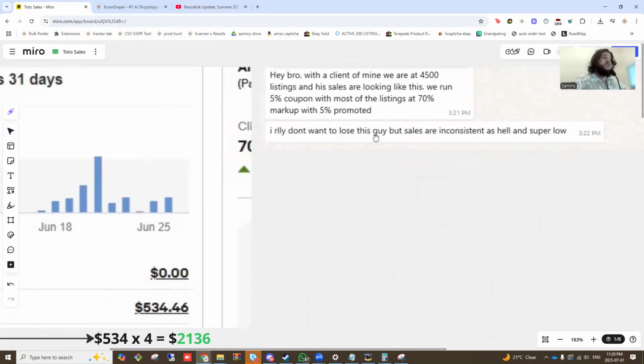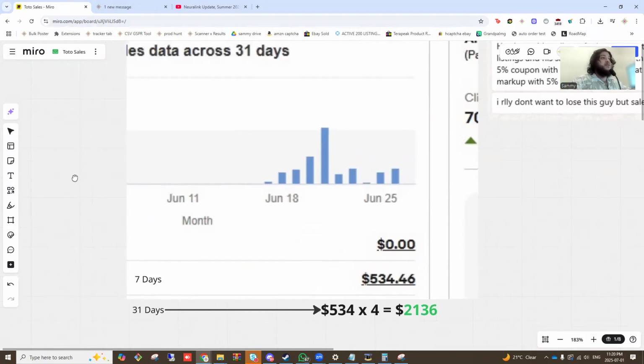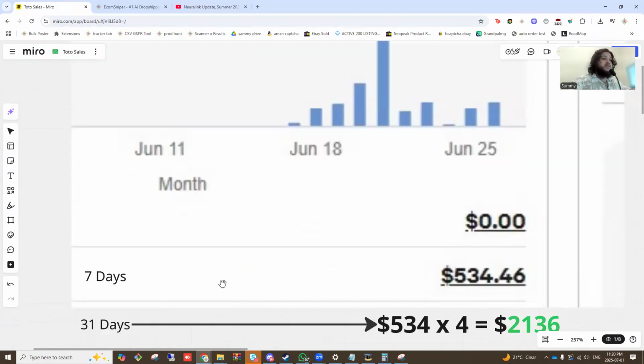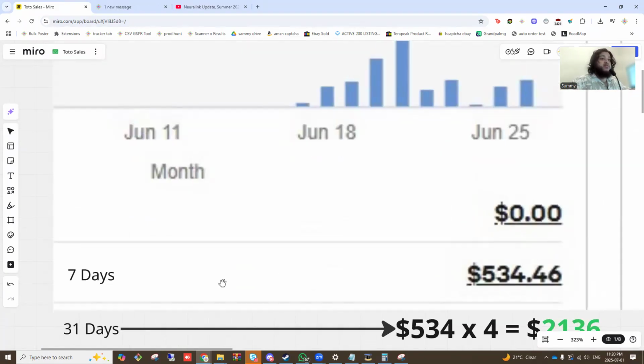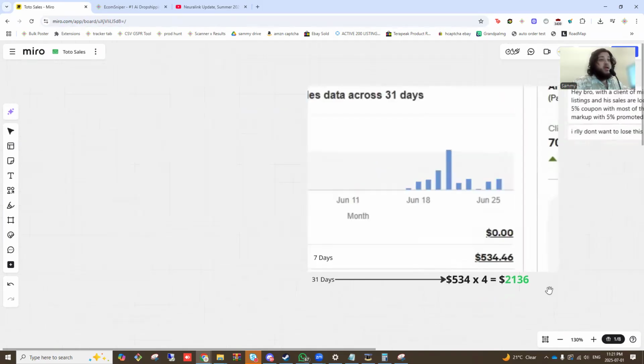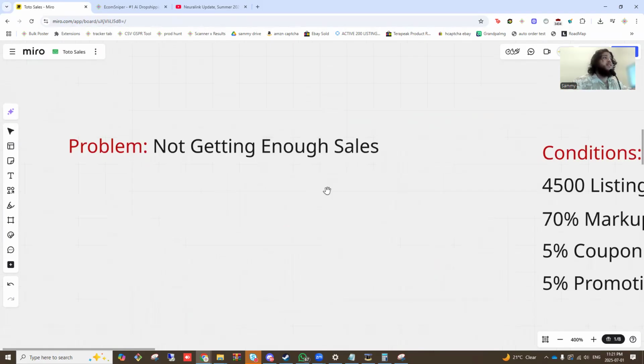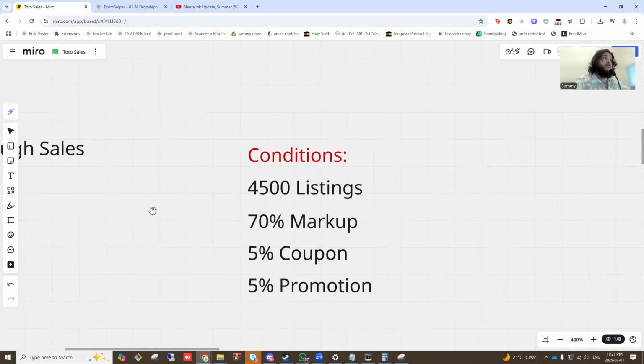So the guy is running the agency model, right? His name is Toto, and I'm going to go ahead and answer how to get more sales for him. He sent me this picture. We can see that in the last 7 days, he did $534 in revenue, and we can extrapolate that in the last 31 days his revenue is about $2,136, 534 times 4. So his problem is he's saying, "I'm not getting enough sales, what do I do?" His conditions are the following: 4,500 listings, 70% markup, 5% coupon, 5% promotion.